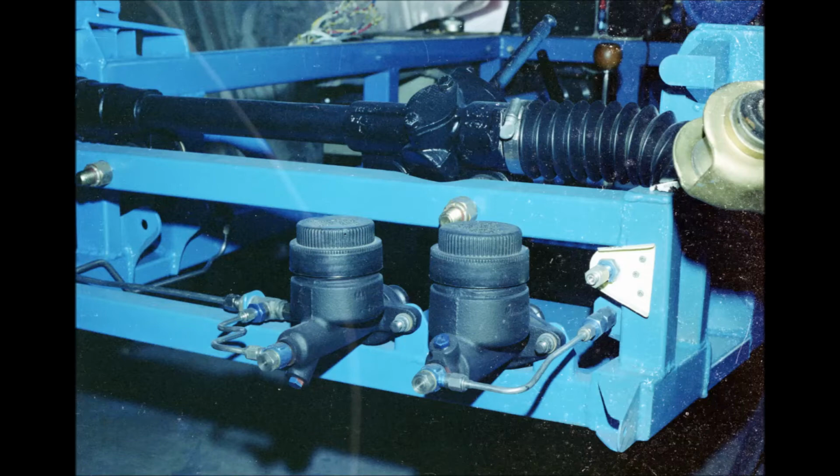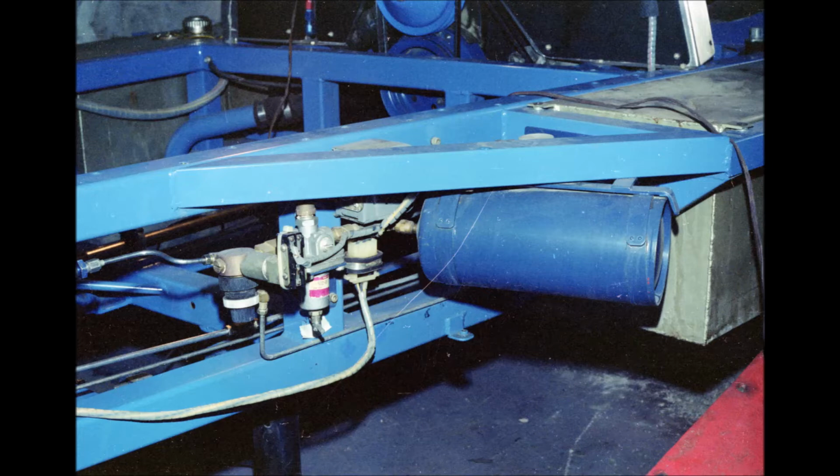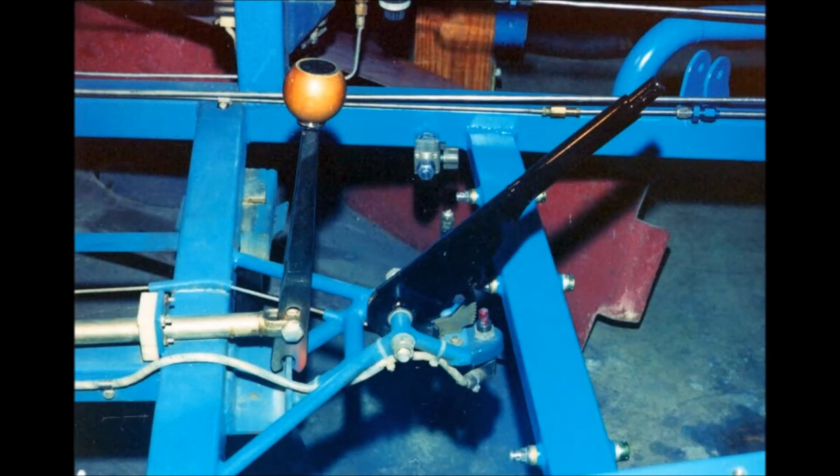The engine is a small block Chevrolet with 186 heads, which have been modified, and a definitely non-stock cam of some sort. Horsepower is around 400. The transaxle is a late model Corvair 4-speed, and the adapter is adapted to the small block Chevrolet engine.